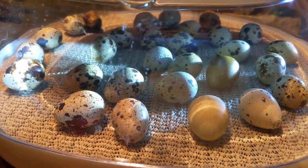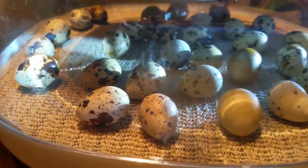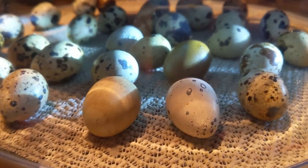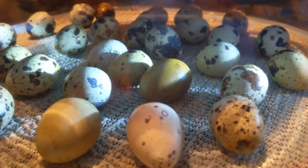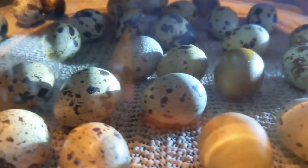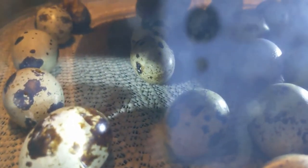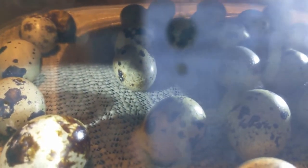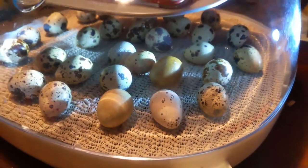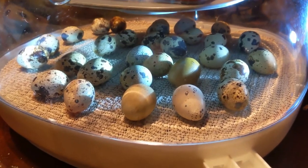Okay, it is the evening of day 17, and I came home from work halfway expecting to see movement or eggs starting to pip, but nothing yet, so we will wait. Tomorrow will be day 18, still 99.5 degrees and 72% humidity. Sorry my lighting's not all that great, but there they are. Update tomorrow, let's see what happens.